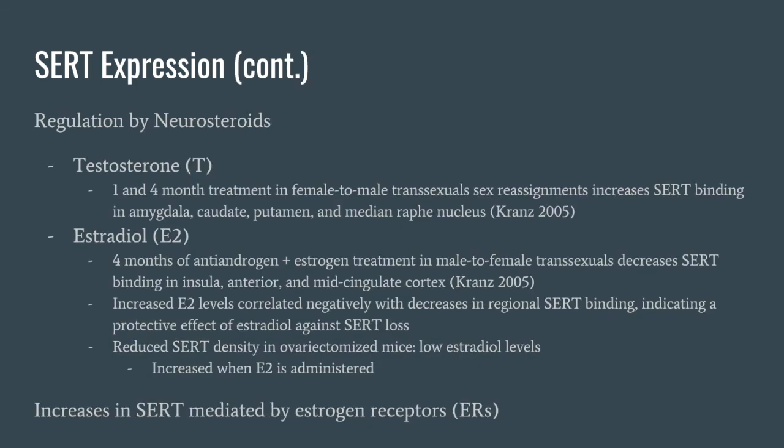And one of the easiest ways to check how one person can respond to differing levels is by recent studies that have looked at male to female and female to male transsexual sex reassignments. Split that up into two hormones in particular, and that's testosterone and estradiol. During a female to male transsexual sex reassignment, testosterone treatment is usually the main way to get that started hormonally. After looking at 1 and 4 months after the beginning of that treatment, there was an increase in SERT binding in the amygdala, caudate, putamen, and medial raphe nucleus.